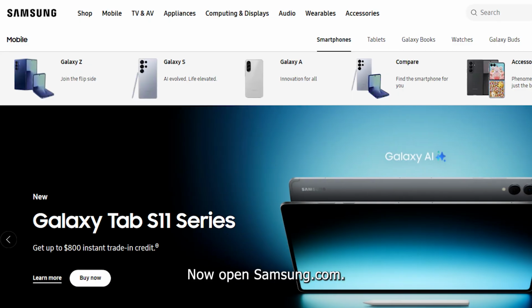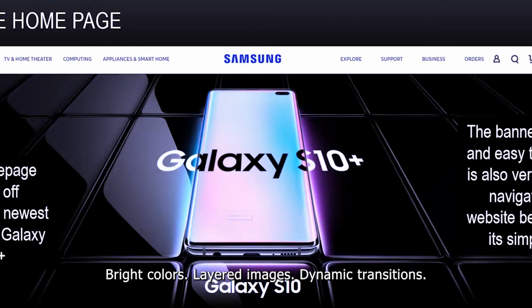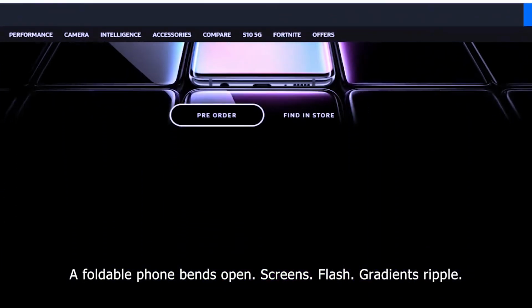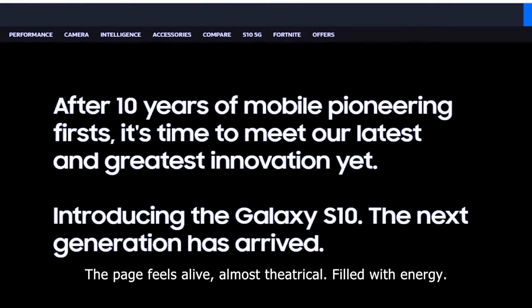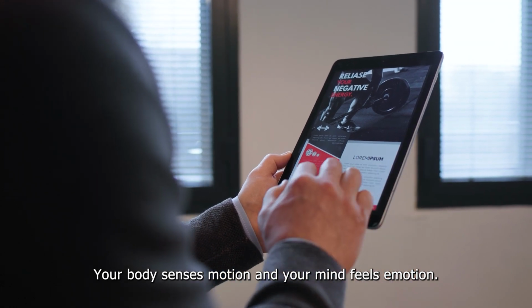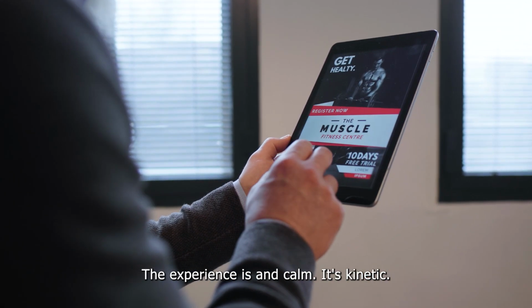Now open Samsung.com. Suddenly you're inside a moving canvas. Bright colors, layered images, dynamic transitions. The moment you scroll, something responds. A foldable phone bends open, screens flash, gradients ripple. The page feels alive, almost theatrical, filled with energy. This is embodied cognition in action. Your body senses motion, and your mind feels emotion. The experience isn't calm, it's kinetic.